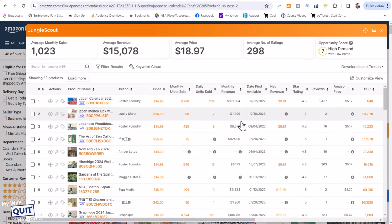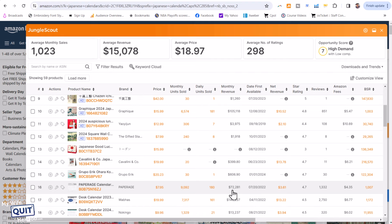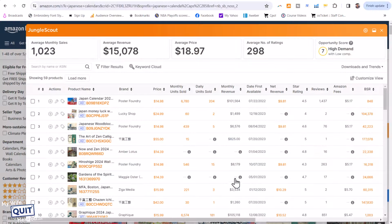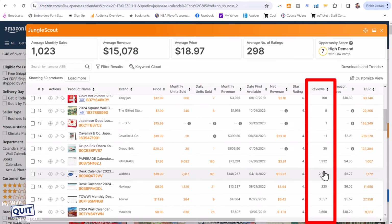So here's just a quick review in case I'm going a little bit fast. What I'm looking for in a good niche is that I want to see an even distribution of revenue across all the sellers on the front page. Basically, I don't want to see any single seller dominating all the sales. I also want to see at least a revenue of $5,000. I want to see reviews under 100 or in the low hundreds, and that's generally what makes for a decent niche to go into. Now, of course, there are exceptions to these guidelines, but it's a great starting point for your research.